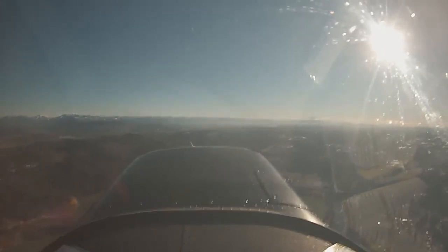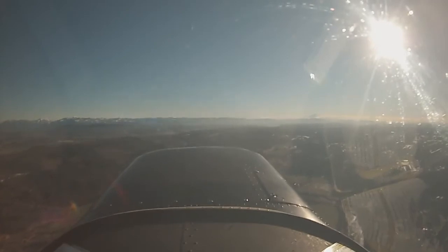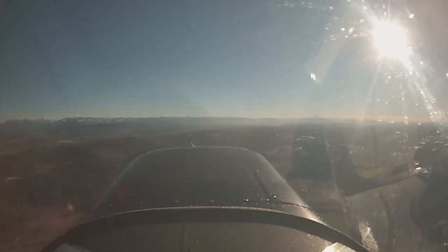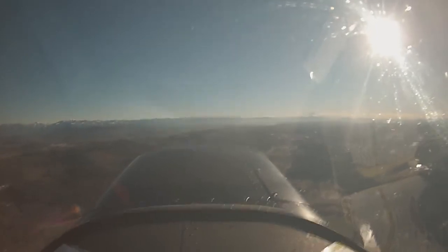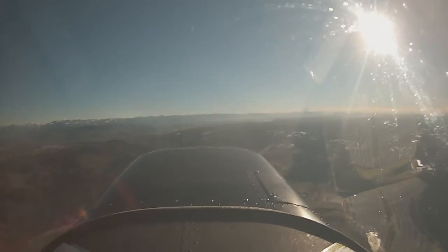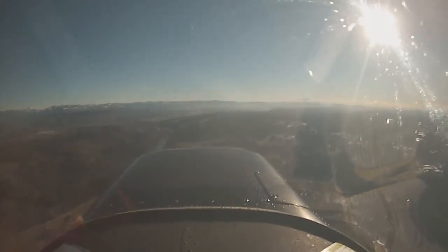And even in slow flight, everybody gets all worried about slow flight and having to be real gentle with it. As long as you're aggressive with your rudder, you can be extremely aggressive with the airplane in slow flight. The slower you are, the more rudder you need, and you actually kind of need to lead it with a little bit of rudder. All right.